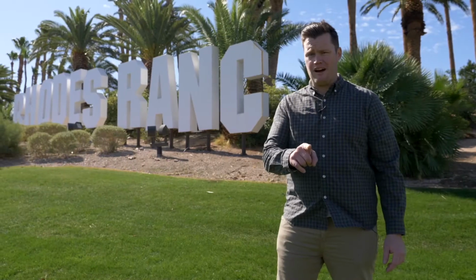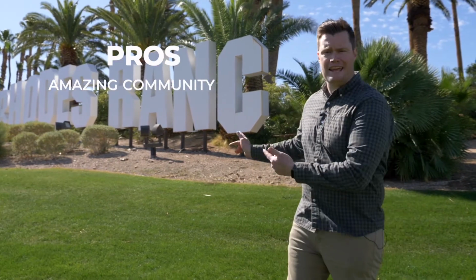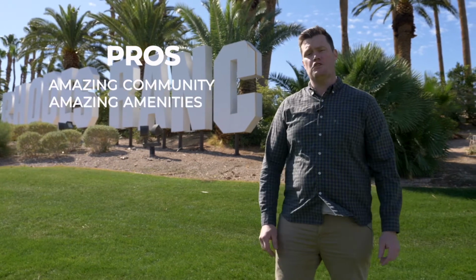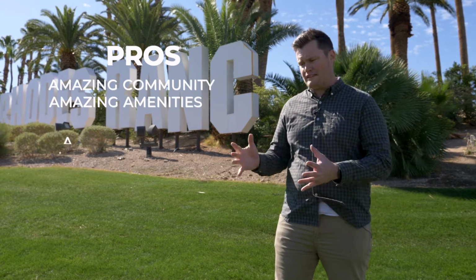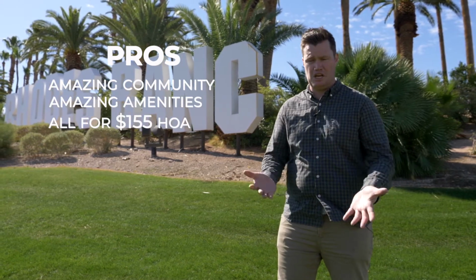Let's talk about pros and cons. The first pro would be this community is amazing. It's beautiful, it's gorgeous. They just need to add an H and it's gonna be a 10 out of 10 for me. We have all these amazing amenities. You have the water park, you have the exercise area, you have all that stuff included for $150 a month, $155. So I think that's giant.